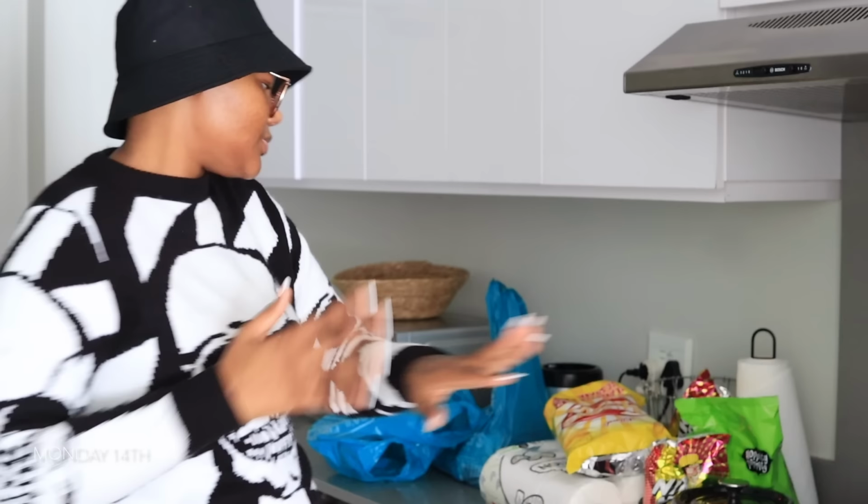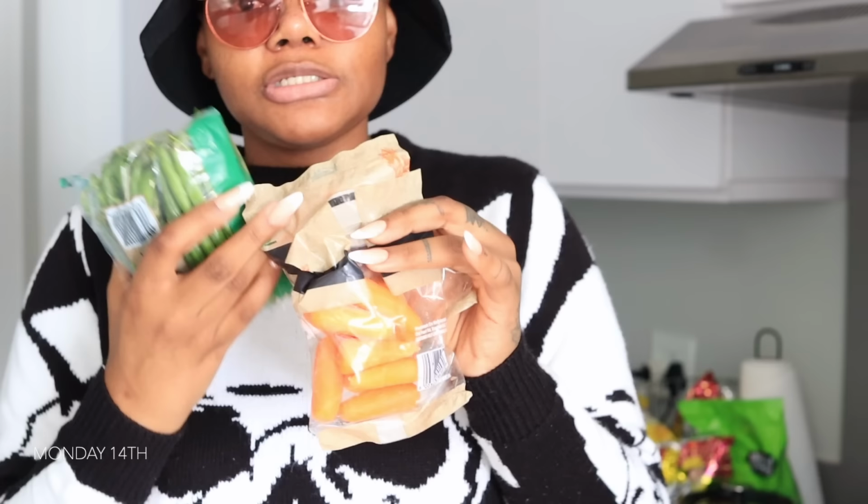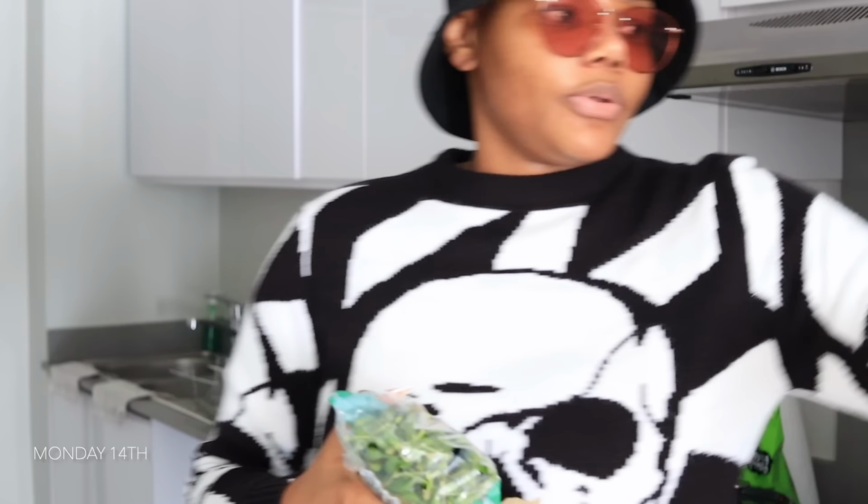And then, like I said, I got more green beans. I got some carrots. Absolutely love the small size one because I can just make it for one serving and I eat it. And then if I want another one, I'm gonna eat it as well. Or I can just eat these alone without having to cook them. So yeah. I think everything is very good in this world when it comes to portions.